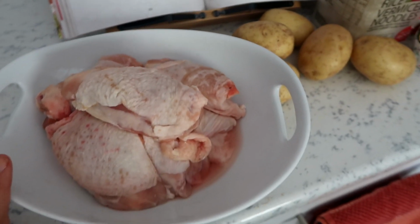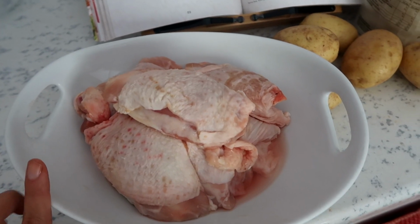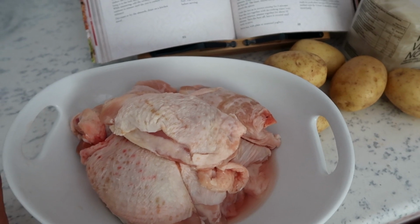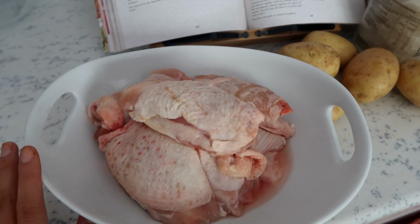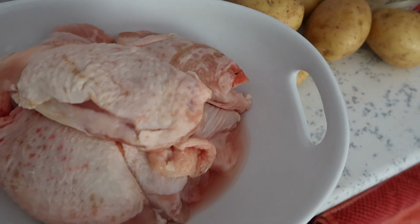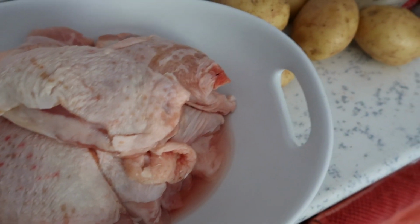So I'm going to be using chicken thighs with the skin on. If you wanted to make this less calorie dense, then you could use skinless chicken breast, and that's absolutely fine. But I think this adds a lot of flavour and it's going to add a lot of richness to our stock. But of course you could use a combination of both or either or, that's completely up to you.